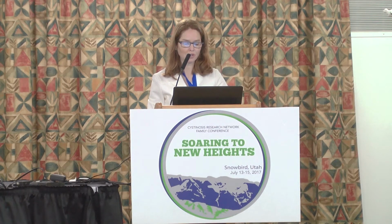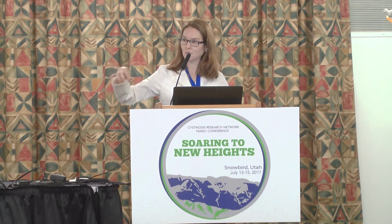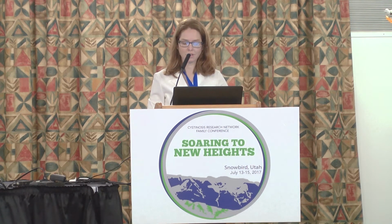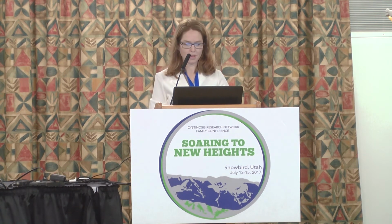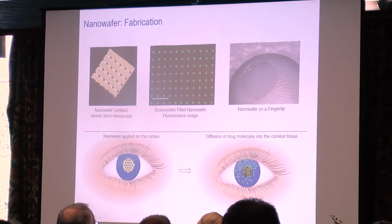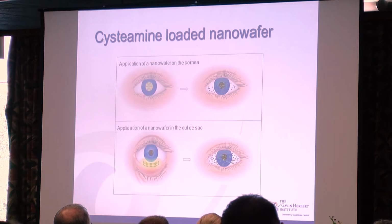And this is a little cartoon that just shows that in that little nanowafer, there are these drug reservoirs, and the cysteamine is instilled in the drug reservoir. And once it hits the eye, it starts to dissolve. And the beauty of this is, just a couple more images. The top image is just an atomic force microscopic image. These are just the images of the reservoirs filled with fluorescein. And this is just a little cartoon that shows that as soon as it sticks on the eye, it starts to dissolve and release the active form of the drug.